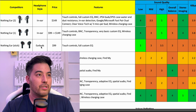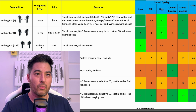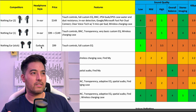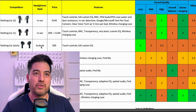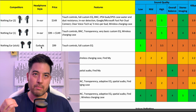On the Nothing Ear 2, I reviewed all of those different categories in the sound quality, looking at different sound quality criteria, and I determined it's a 4 out of 5 on the low, 3.5 out of 5 on the mid, and a very strong 5 out of 5 on the high. So very similar to the Nothing Ear 1, but definitely improvement on the mids. I just wish it was a little bit more improved.